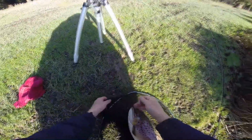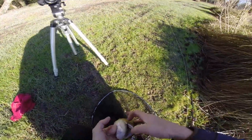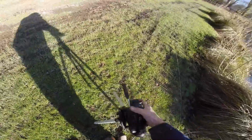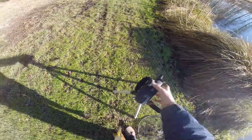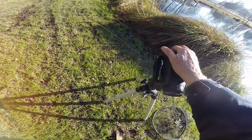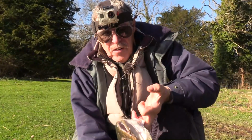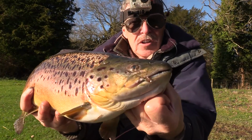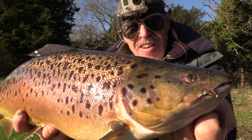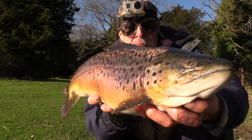Okay, take a look at it. What a beauty. Oh my God. Guys, let me turn that one round. I'm hoping that's running. Ah, look at this fish. There's the fly in his mouth, just in the jaw. What a scrap. And what markings on this fish. Look at that. Here we go, people.